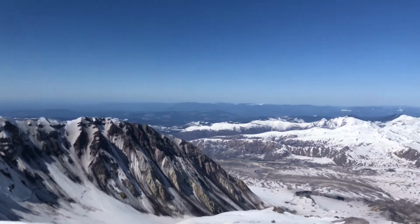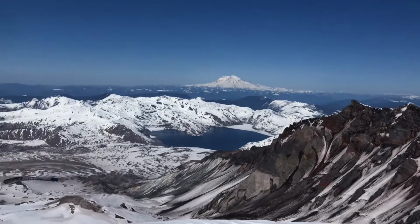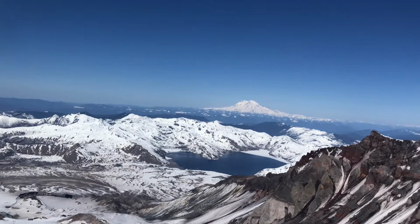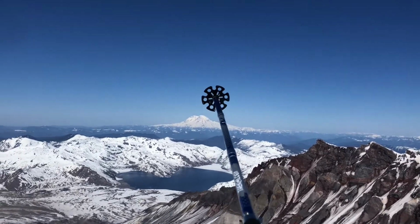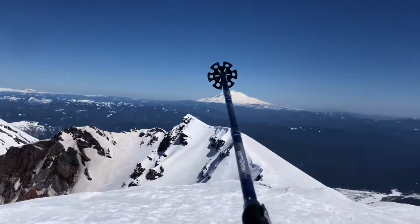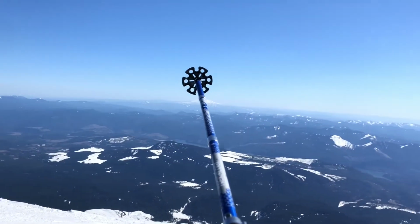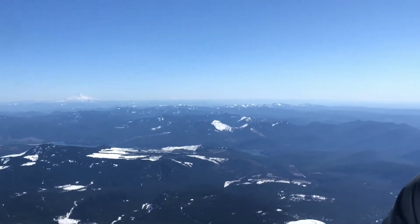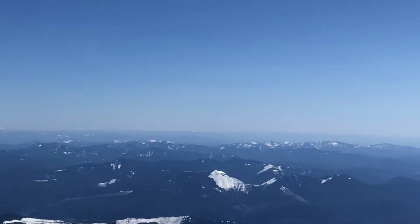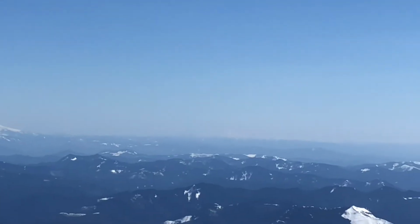Was worth it. There's a, there. Yeah, that looks like Rainier. Yeah, that's definitely Rainier. That's Mount Adams. That's Mount Hood. And that Jefferson. Yeah, and that, I don't know if they could see it. That down there is Jefferson.